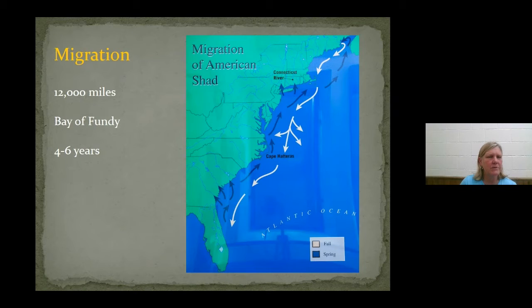I think we're at the laser pointer. So the fish will head down the Connecticut River. These are the young shad. They'll head down in huge numbers. And they'll join the fish coming out of the Bay of Fundy. And they'll hang out in this area in the winter, called the Mid-Atlantic Bight. It's approximately in between Cape Cod and the North Carolina coast. They'll feed and grow during the winter. And then in the spring, they'll continue up the coast.